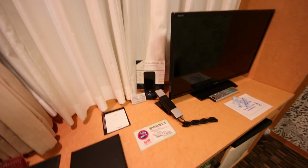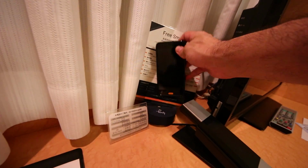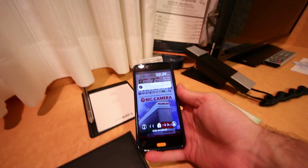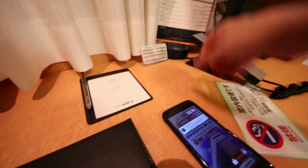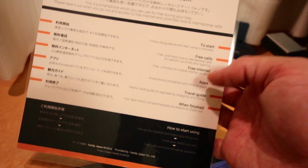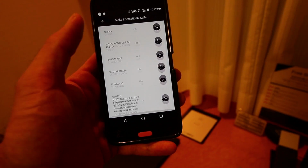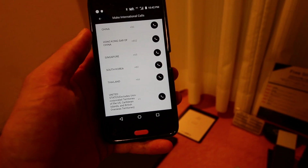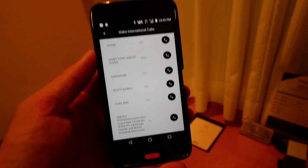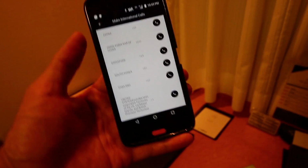But one of the things I really liked, and I think it's great for travelers, is this right here. It's actually a free smartphone that you can use. It's got this little card here that kind of walks you through. You get free internet access, there's apps on there, free calls. You can do room-to-room calls, also make international calls to China, Hong Kong, Singapore, South Korea, Thailand, and the States, which is a little disappointing as a Canadian, but still, you've got the options, so.